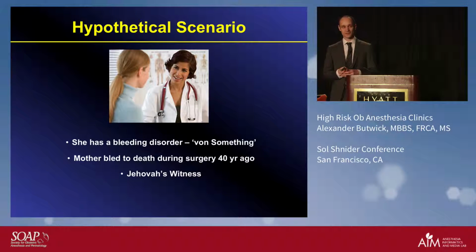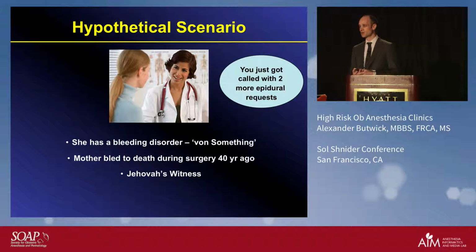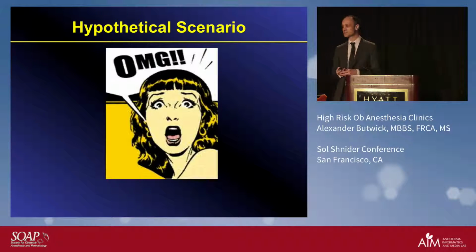So that's a problem. Just as you're trying to formulate a plan and talk to her about what that plan might be, your pager goes off, and it's the front desk, and they tell you that 2 multips have just arrived. They're both in active labor, they're both in a lot of pain, and they're both asking for an epidural. So this is not an ideal situation, and not surprisingly, your reaction might be something like this. Wouldn't it be easier and perhaps better if such a lady had been seen earlier during the antenatal period? Do we think that would be a good idea? Hopefully the answer is yes.